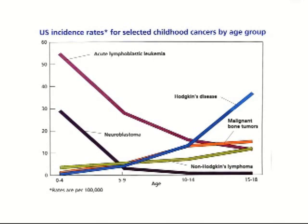This is illustrated in this slide a little bit better. Again, the incidence of ALL being highest in the 0 to 4-year-old age range and then going down. And in the adult patient population, ALL is only about 20% of leukemias compared to 80% of non-lymphoblastic leukemias. It's exactly the reverse in childhood, but it's a spectrum because ALL goes down and non-lymphoblastic leukemias increase.